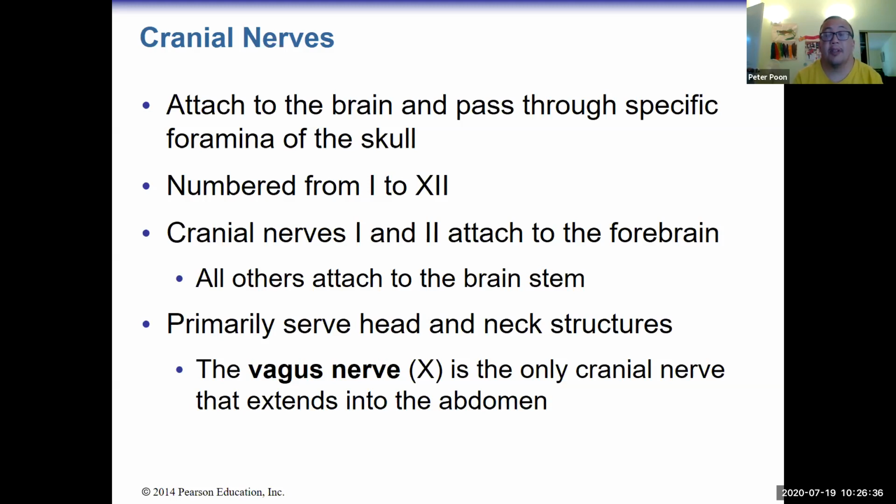Moving forward, the cranial nerves. Cranial nerves attach to the brain and pass through specific foramina of the skull. They're numbered 1 through 12. Cranial nerves 1 and 2 attach to the forebrain. All the rest attach to the brainstem. Cranial nerve number 10 is called the vagus nerve, and the vagus nerve is the only cranial nerve that does not serve the head or neck. It goes down to the body and serves the chest and then the abdominal viscera. Vagus literally means wandering. It wanders away from the head and neck and down to the body.